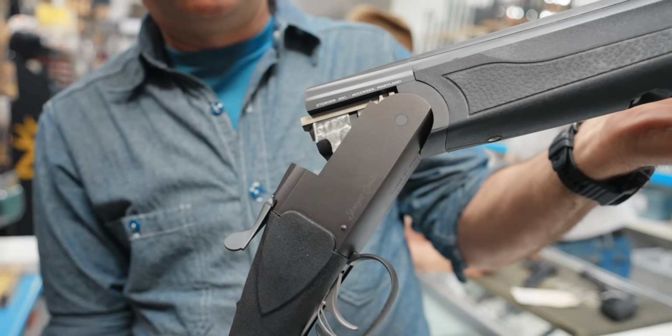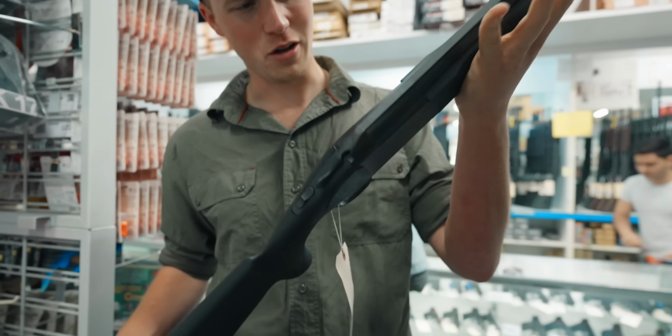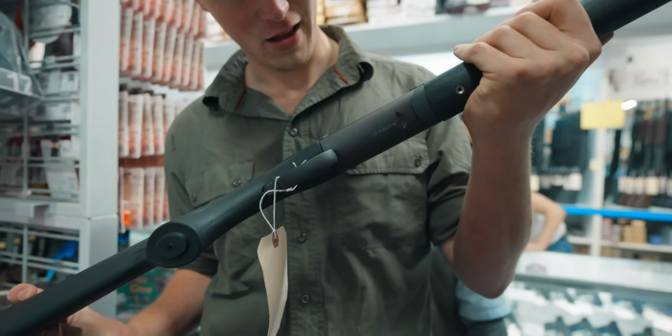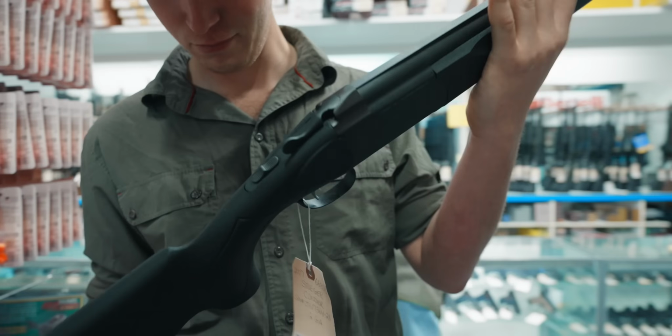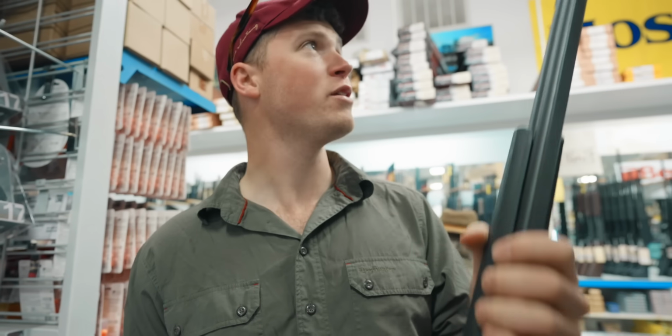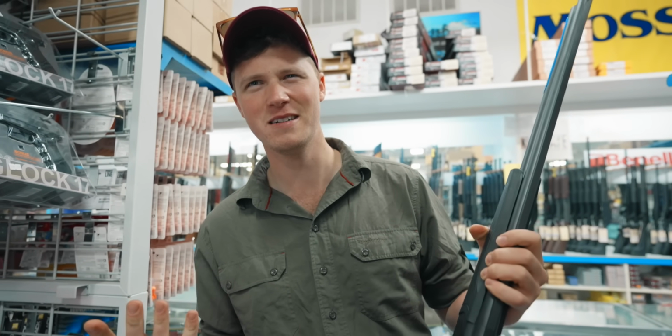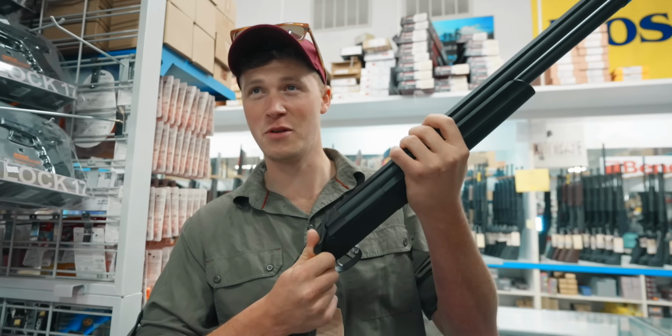So this is the cheapest over and under off the gun rack. We don't get these in the UK. This is a Stoeger Condor. It is not that nice, but it is $359. I mean, a brand new over and under for what, 300 quid basically now. Right, if we wait for the exchange rate to be right, 200 quid.